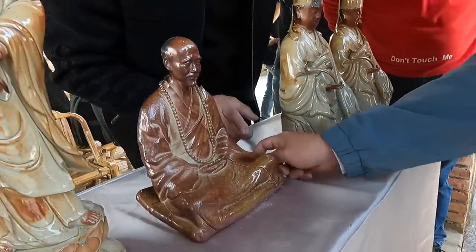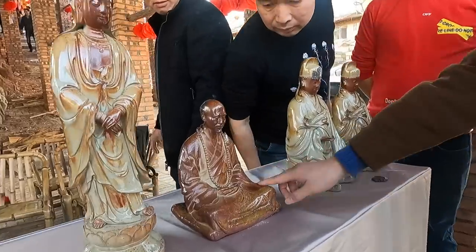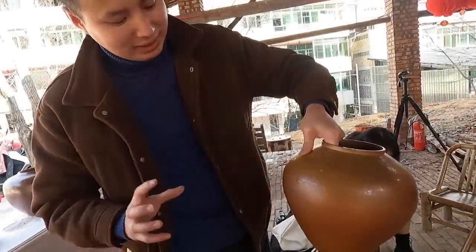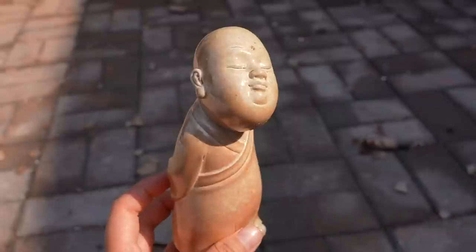So since the flame came from one direction, this side is burnt, so it has a shiny surface, and there is a back side that is not burnt. Sometimes you have to repeat the same process two times, three times, sometimes four times, and that's why it's so expensive, because it takes a lot of time, a lot of work.